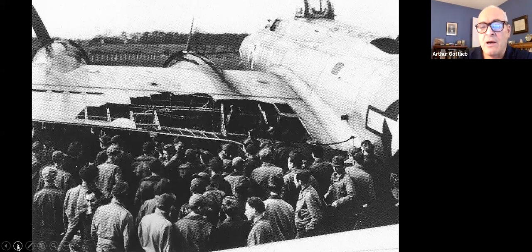Here's another bunch of people back on the ground who are examining this B-17, right? So you can see that the port side, the following section of the wing, where the flaps are, and where the gas tank is and everything else like that, is completely blown to bits. And even with this structural damage, the aircraft was still able to be navigated home.